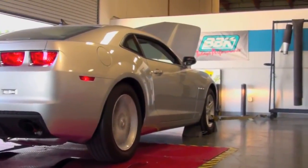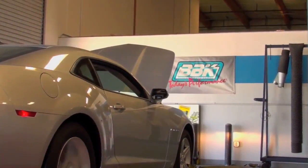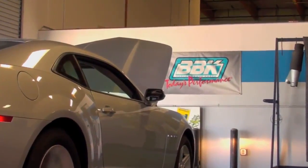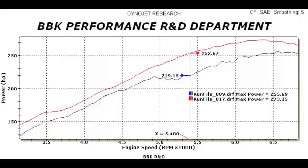We strapped it back to the dyno, and the thing made 33 more horsepower and 30 foot-pounds of torque over stock. We had to test it a couple times just to make sure there wasn't something wrong with the dyno. It made 33 horsepower and 30 foot-pounds of torque. That's incredible off of a set of full-length headers.